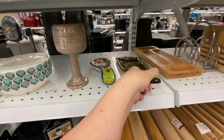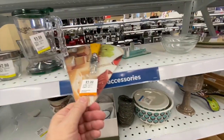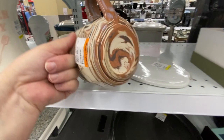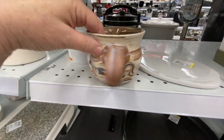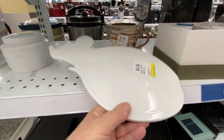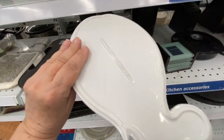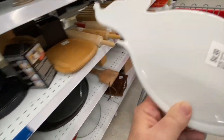Oh, a flattened bottle. Spoon rest. Oh, that's a lovely mug again. Oh, if there was two of them, but I don't know, should I? Would that sell only one of them? Isn't that lovely? What a cheese platter. Shape of a mouse. White ceramic. $4.99. Let's get that.